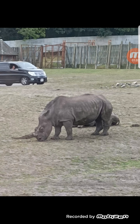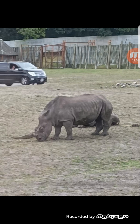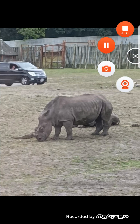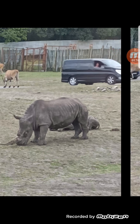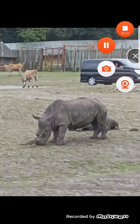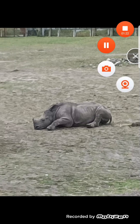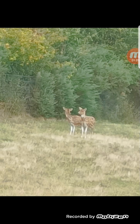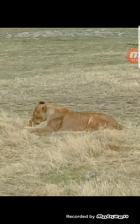Here's a picture of a rhino, a baby rhino too, because it was cute. More rhinos, and we got some antelopes over there. Cool. What's next? Picture of a baby rhino. He's very cute. Got some deer. Very small deer. A lion rock. Looks like one from Lion King or The Lion Guard. There were lions. Here's a picture of a lion.